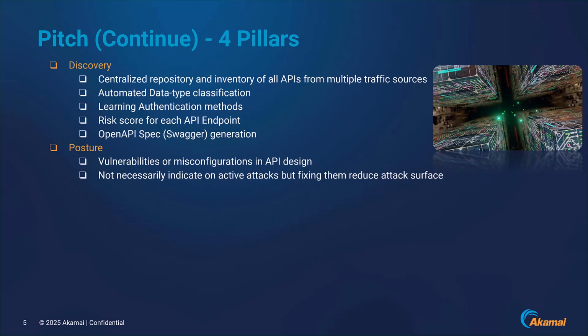We always try to give an example like sensitive data is passed in an unauthenticated endpoint, which means that anyone can access this sensitive data. So either an authentication method should be added to the endpoint or the sensitive data type should be removed from the endpoint. This can be passed to the developers using Slack or Jira or ServiceNow automatically using our posture policies.